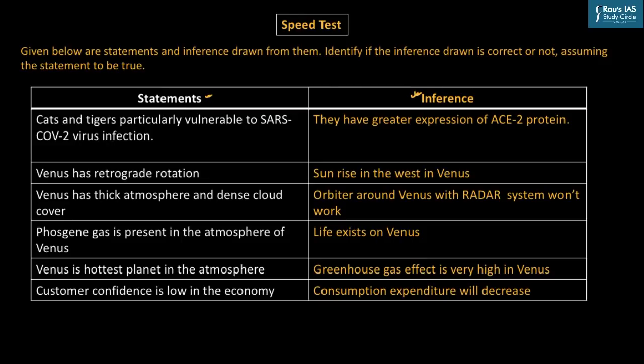The first statement is cats and tigers are particularly vulnerable to SARS-CoV-2 virus infection. If this is a statement, then is the given inference correct or incorrect? This is what you have to identify. I'll read the inference and I'll give the answer in the next 5 seconds. So you have to quickly guess the answer in your mind before I give the answer.